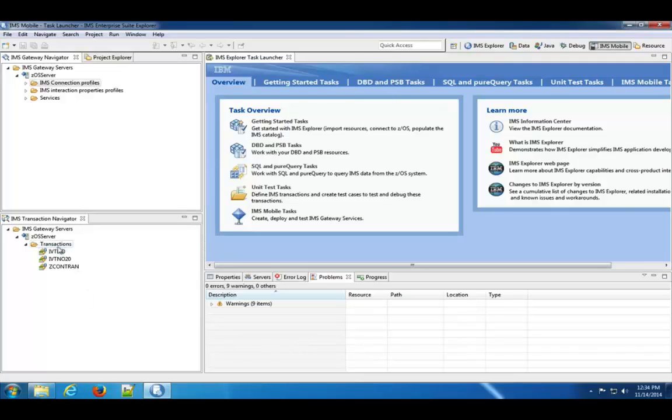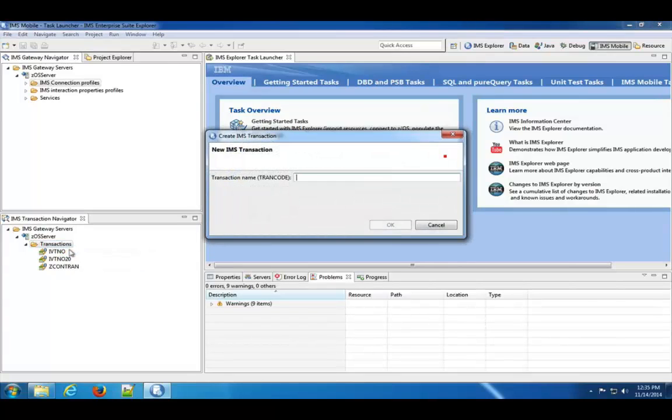And so the first thing I want to do is actually create, import a COBOL copybook that represents the input and output messages for my particular transaction. So I'm going to right click here and say create. I'm going to define a transaction. All of these interactions that we'll be doing are actually pushing and pulling data from z/OS Connect. So none of this information is stored locally on your workstation. It's all being synchronized with the server. So my transaction name in this case is going to be IVTNO07.